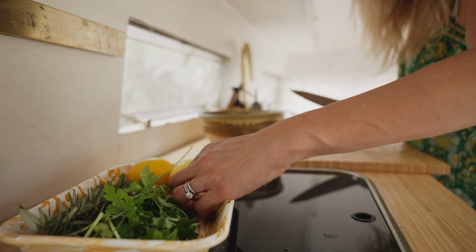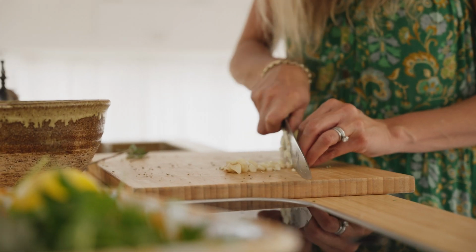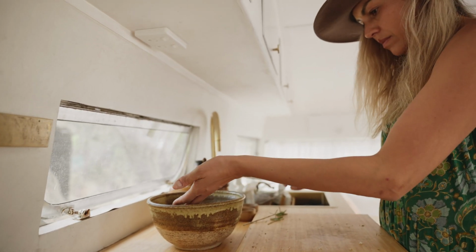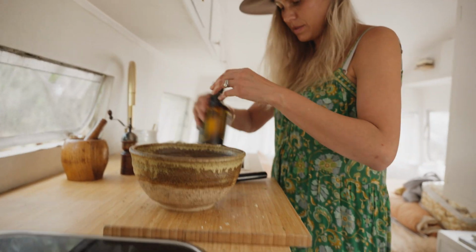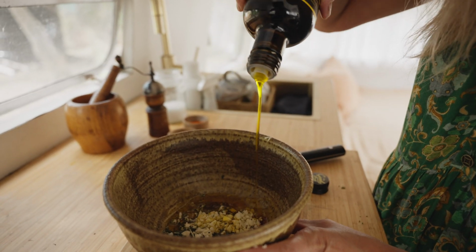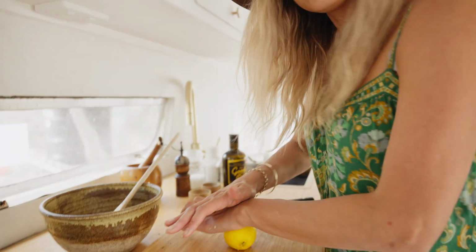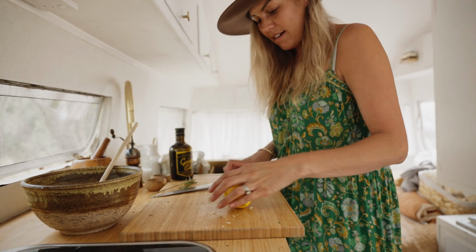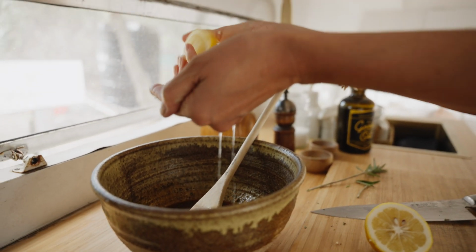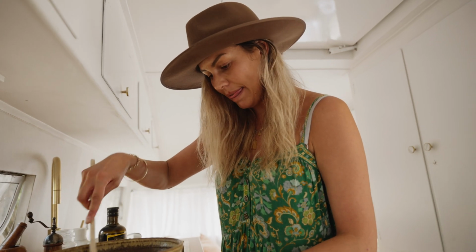And we're going to go crazy on the garlic. Good olive oil. Give that a good mix. Last thing is our acid, which we're using lemon. Just gives it a nice kick. Mix away, and we're just going to set that aside while I prepare the meat.